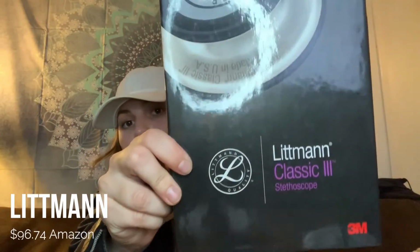The next thing, my precious. This is a Littmann Classic 3. It's black with that rainbow detailing. And I highly recommend this. It's a little bit expensive, but it's still affordable enough, especially considering you're going to use it throughout nursing school and for several years after when you're an RN, so highly recommend.